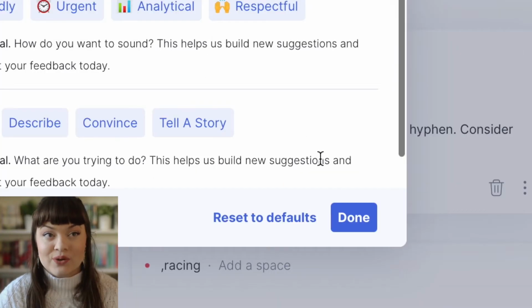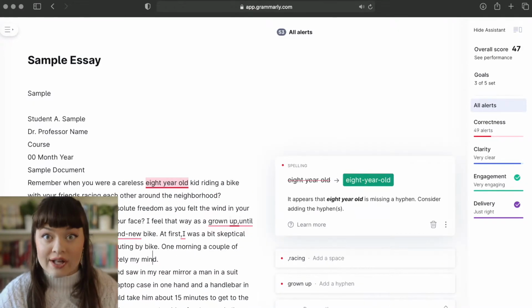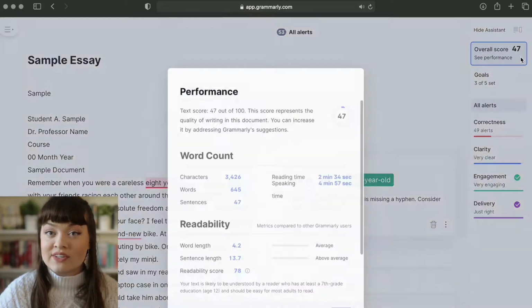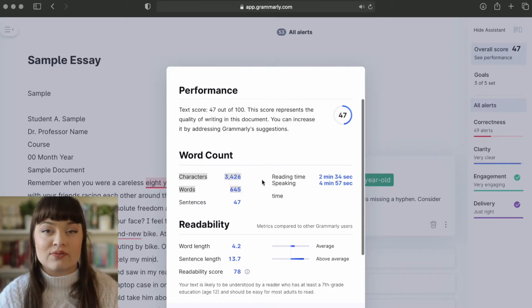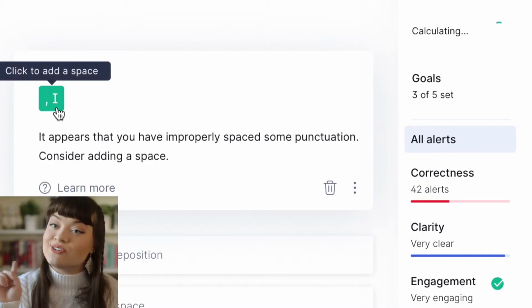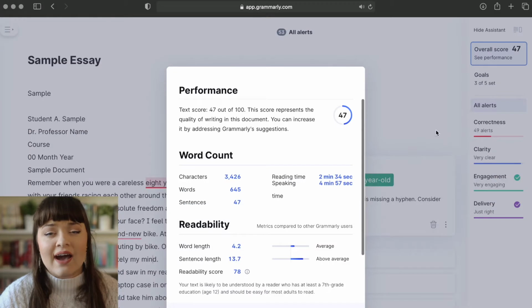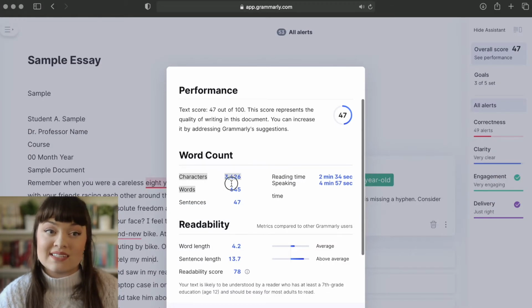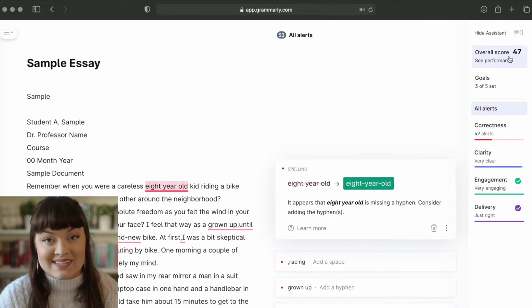Once you've selected your goals and hit done, Grammarly will generate a report for you. If your essay has lots of alerts or suggested changes, don't be alarmed, because Grammarly makes it really easy to change things. See that number on the top right? That's your text score, which essentially represents the quality of your writing compared to other papers uploaded to Grammarly. As you make changes, you'll notice that your score goes up. If you click on that number, you'll also see other metrics like word count, readability, reading time, and speaking time, which can help if the project that you are working on is a speech or presentation of some kind.